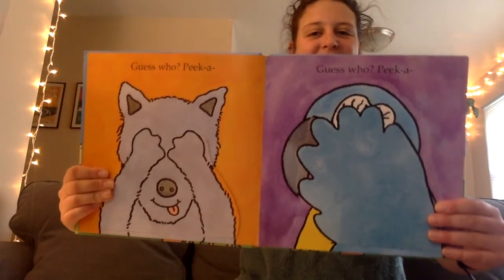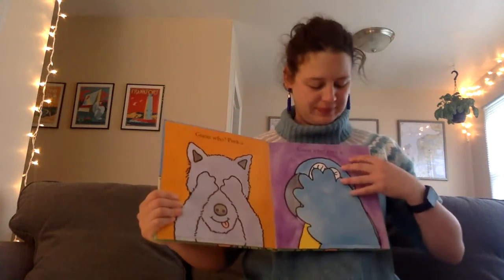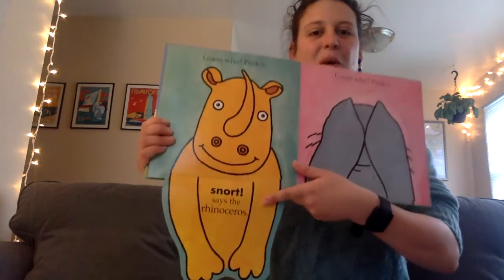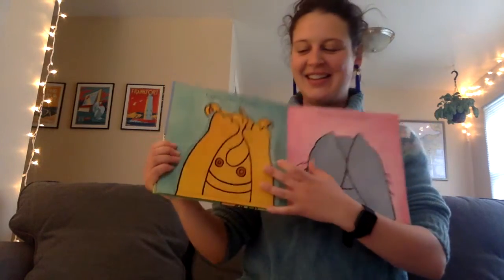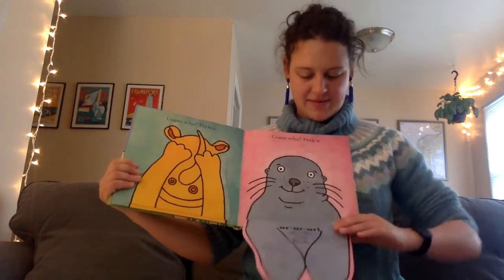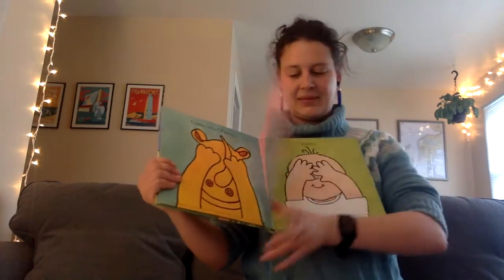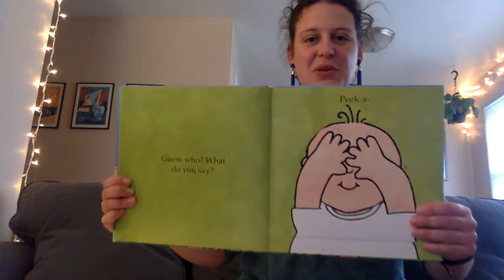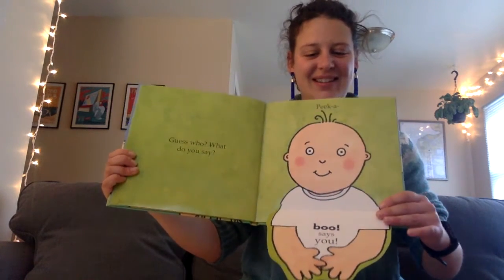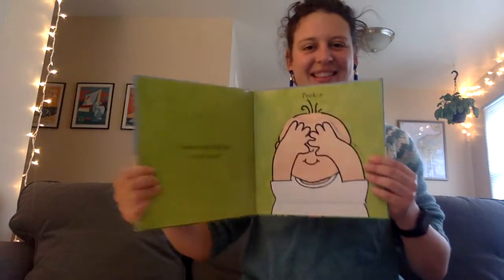Guess who? Peek a squawk, says the macaw. Guess who? Peek a snort, says the rhinoceros. Guess who? Peek a, says the sea lion. Guess who? What do you say? Peek a boo, says you. Let's do it one more time. Peek a boo, says you. The end.